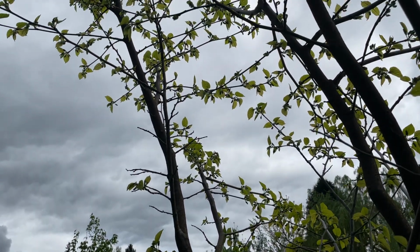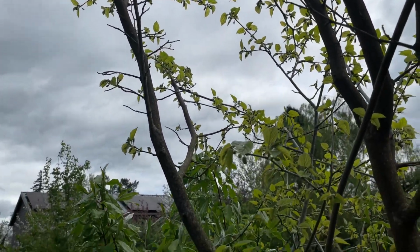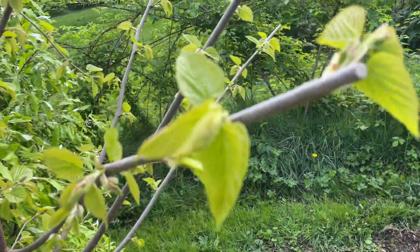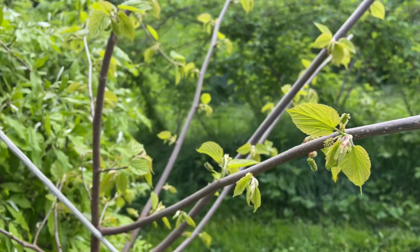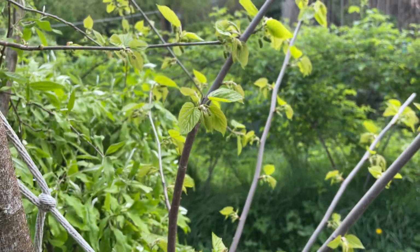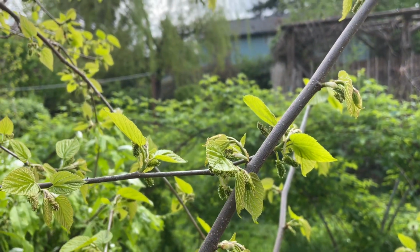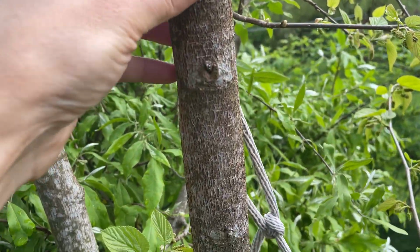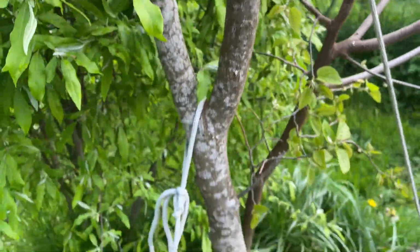And wow, is that a lot of fruit? I don't think I've ever seen as much fruit on this thing. I mean, it yields a little bit, but I think that flush of growth that it had last year was enough to really get it in gear. So that's cool. It's starting to look like a tree now.